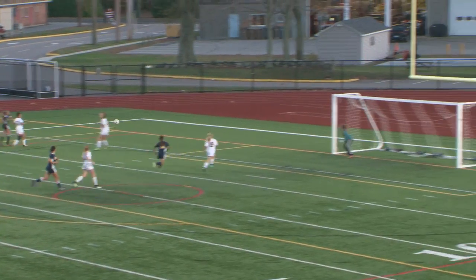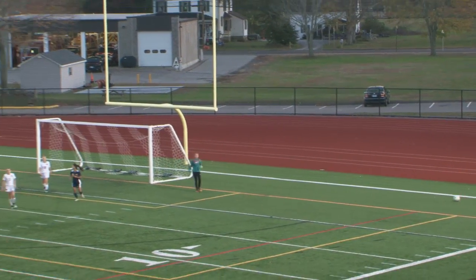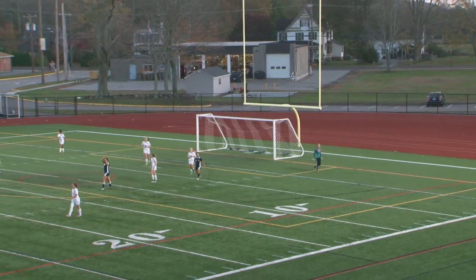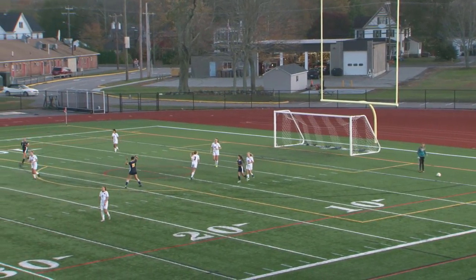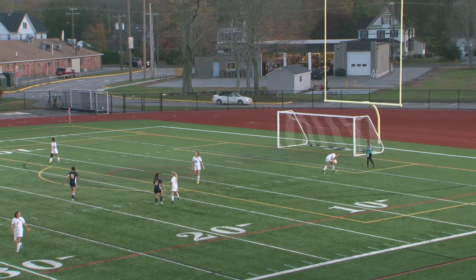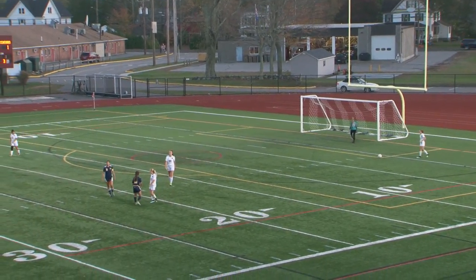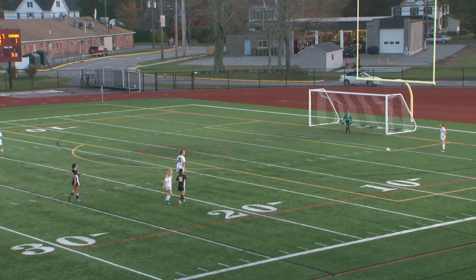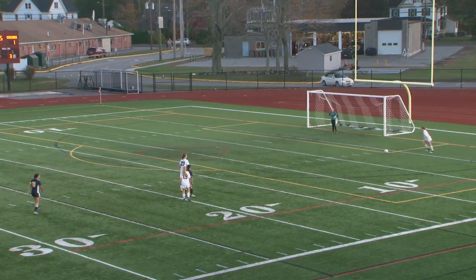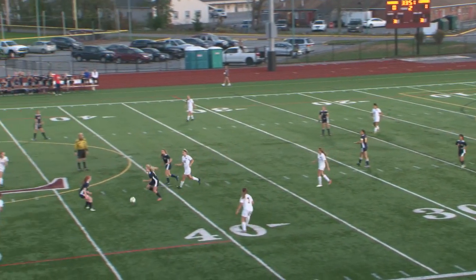Down into the far corner, Sorrell puts the ball, and far post it goes wide. How much different would this game have been if Izzy Newberry had knocked in that very first goal early in the game? Yeah. She's wide open on the doorstep. How much different is this game then? It's amazing. Totally. Now all of a sudden it's 1-0, and it seems like it's 4-0. Exactly right. Momentum. You're running downhill now. It's a crazy game. It's an emotional game.